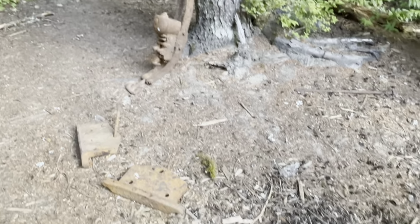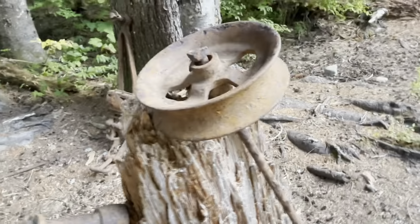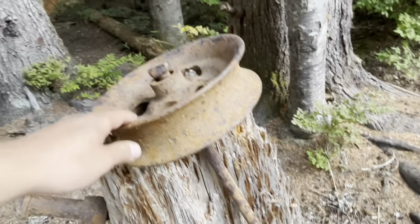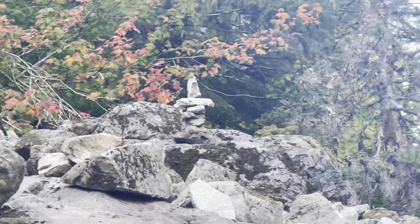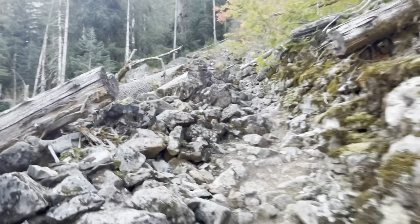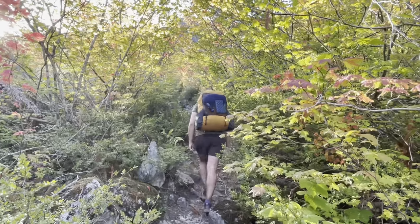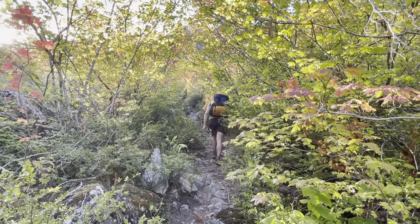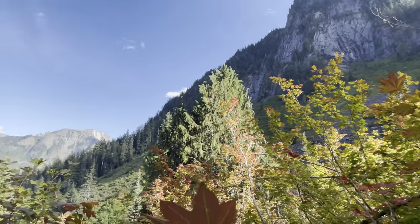There's a bunch of old mining equipment here. Like a whole wheel and an axle. It looks like an avalanche took out this part of the trail, so it's a lot of boulder hopping. Just trying to find the next cairn. There it is. The views are starting to open up.